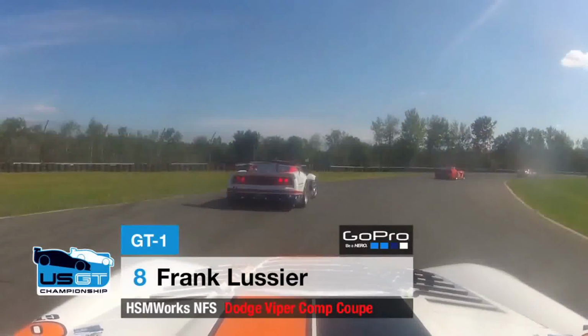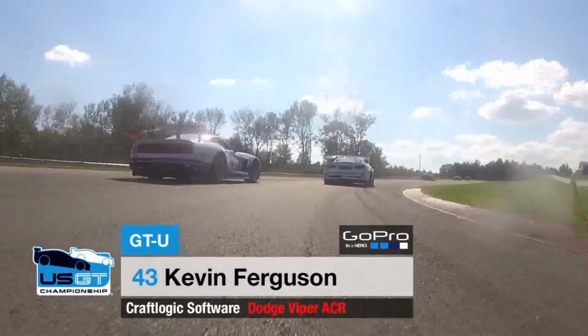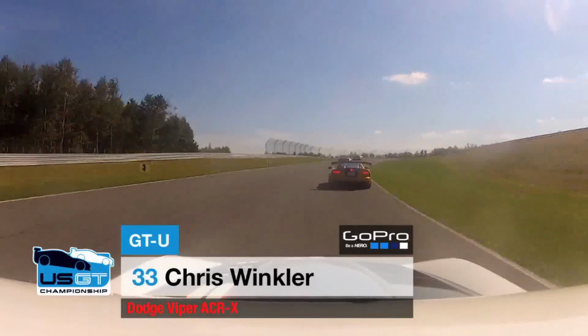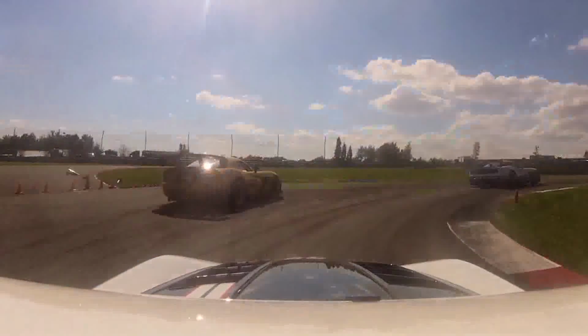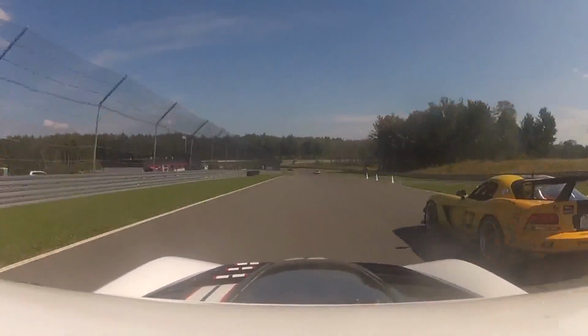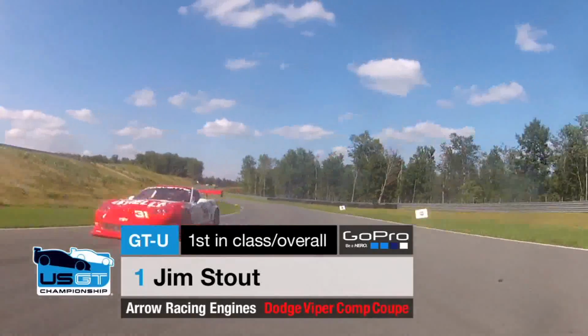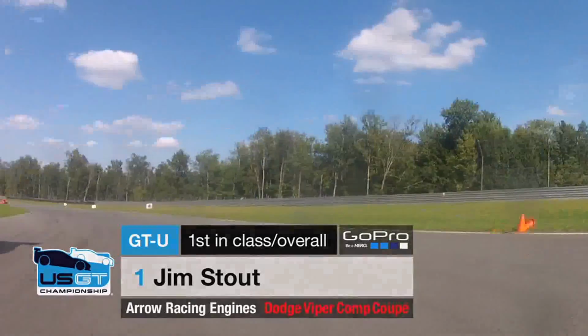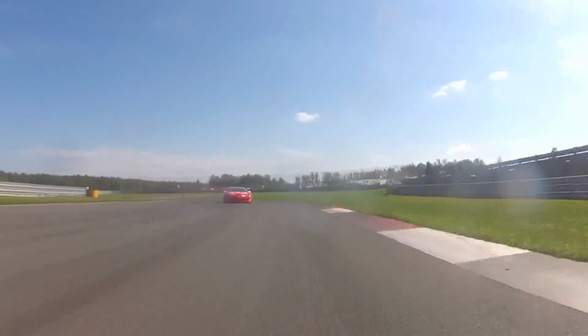But trouble again for Hartley on cold tyres, running wide, allowing Lassier to get by. Ferguson also overstepping the limits into the hairpin for the first time. Winkler getting a run, the pair nearly touching. Winkler then making it stick to start lap 2. Stout also under pressure, Whelan diving into the hairpin, brake smoke, and not a hair between them. Stout not having any of it.